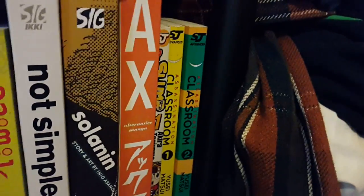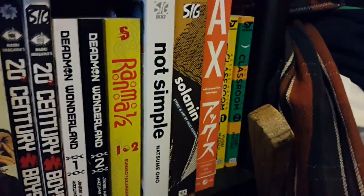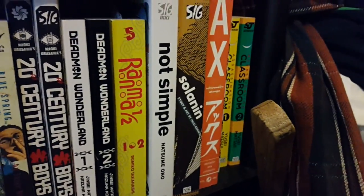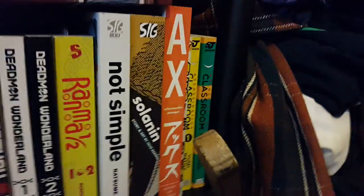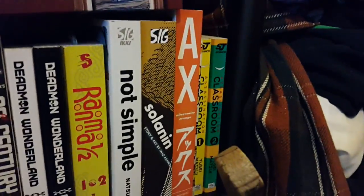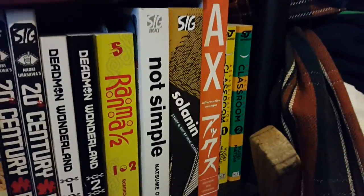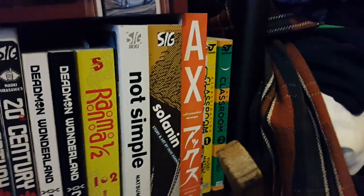Solanin, another very interesting story, which I need to finish reading, which apparently gets incredibly sad towards the end. Axe, Alternative Manga, is the magazine it was originally from. Basically, there's this magazine in Japan called Axe, where manga artists could just submit manga, and it won't be edited. It will be completely free from any corporate meddling, like other manga publishers such as Shonen Jump would do. If you were to submit manga there, they'd say, okay, do this because it'll get more sales and stuff. Axe, they let you put anything you want in. And yeah, so you get some really messed up stuff in there, but it's really quite interesting as well. I really enjoyed reading that.